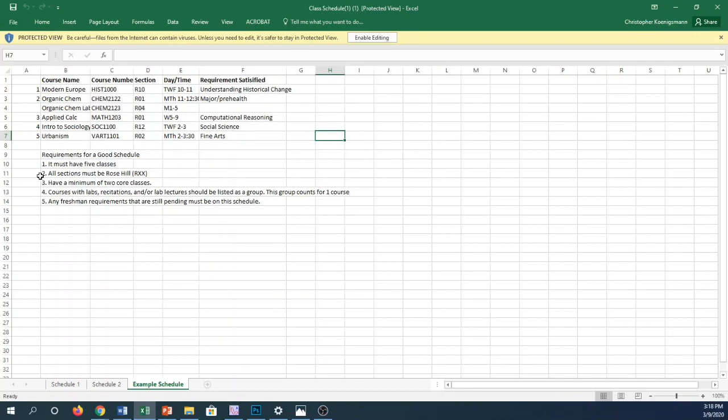You'll notice also that all sections must be Rose Hill. So all of these have to be RO numbers or R1 numbers in this section. No Lincoln Center, no L, and no E for it to be a good schedule. The other thing is you should have a minimum of 2 core classes. There's pretty much no reason why you should be taking all major courses at this point. So you should have definitely a mix of major or pre-health requirements and core classes, with a minimum of 2 being core classes.